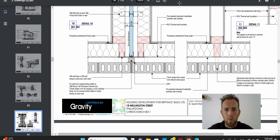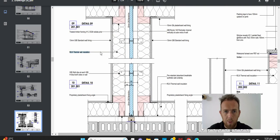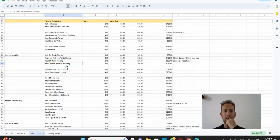Install the internal thermal insulation in here as well. Okay, so there's R2.8 wall thermal insulation on either side. And then we're not including the wall jib that's tagged out to a subcontractor, so I made that very clear. Tag that out there. So all we've got there is an additional $1,000 to do that down the bottom there.